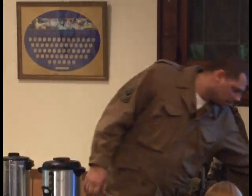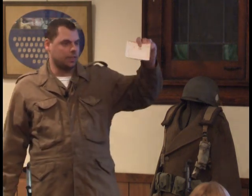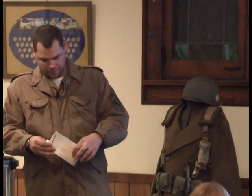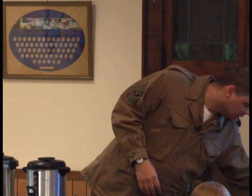Their mail actually came when they were able to get it, in these little V-mails. Now, the cool thing about the V-mail is this is what they would write on and send home. This is not the size that the person back home would get. They were put on microfilm, and what somebody would get at home would be a little bit bigger than this deck of playing cards. And that's how they could transport so many thousands of them overseas. But when they got the foil strips back here in the States, they were able to print them out, and they were literally no bigger than this or an index card.